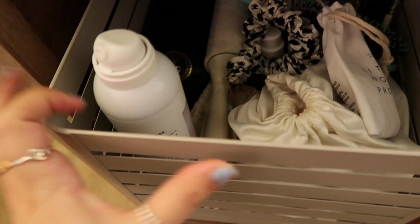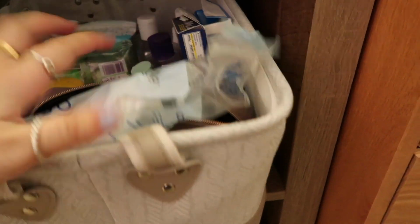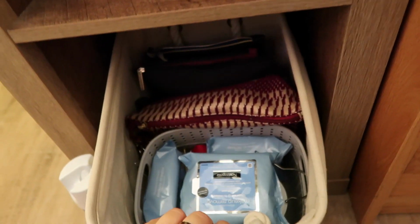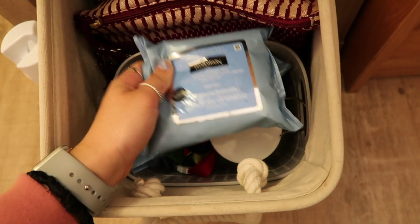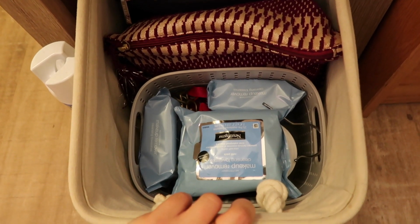In here, this is filled with headbands and some makeup brushes and sunglass cases. Then in this one I have some medicine and cotton rounds and tweezers and extra wires and stuff. And then in this bottom one I have extra makeup bags. These are all from Ipsy bags that I used to get. And then here I keep all of my extra Neutrogena makeup wipes, which are my favorite wipes ever.